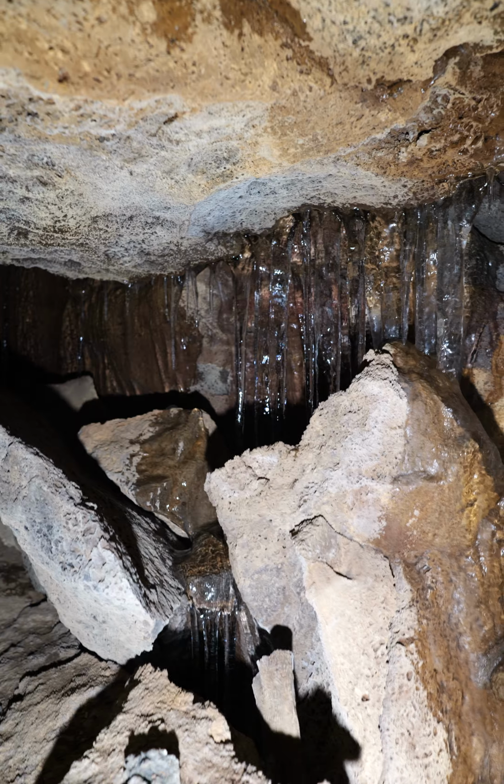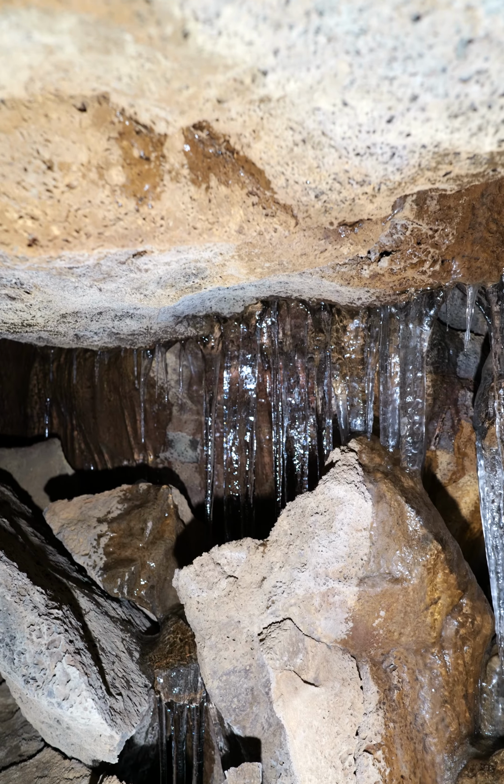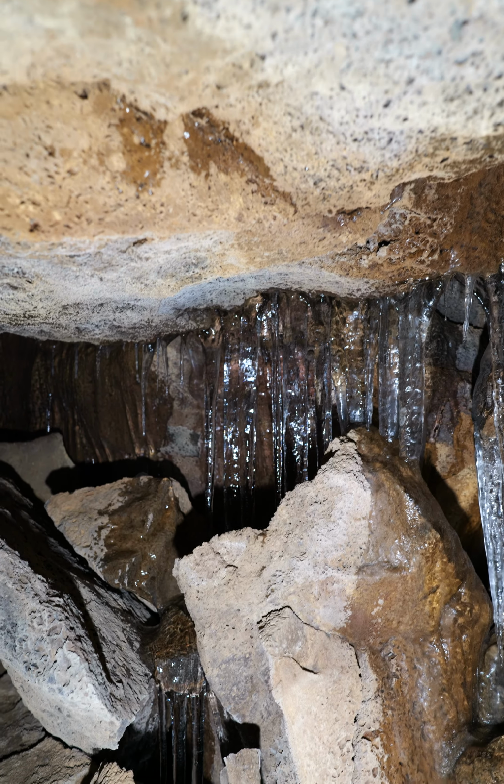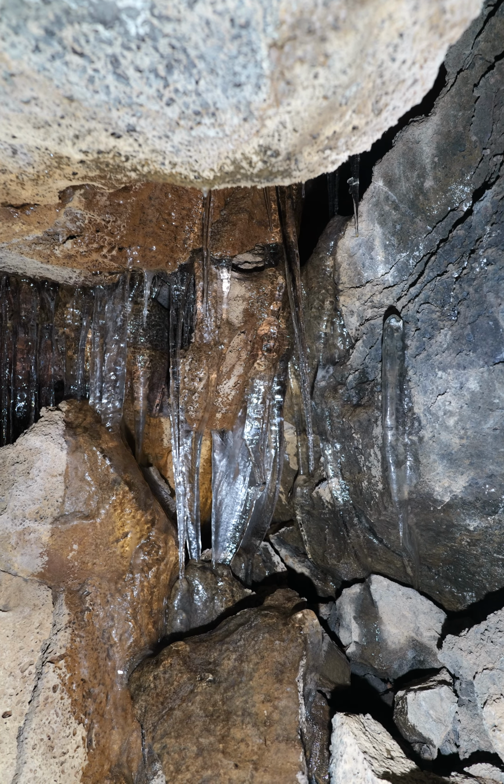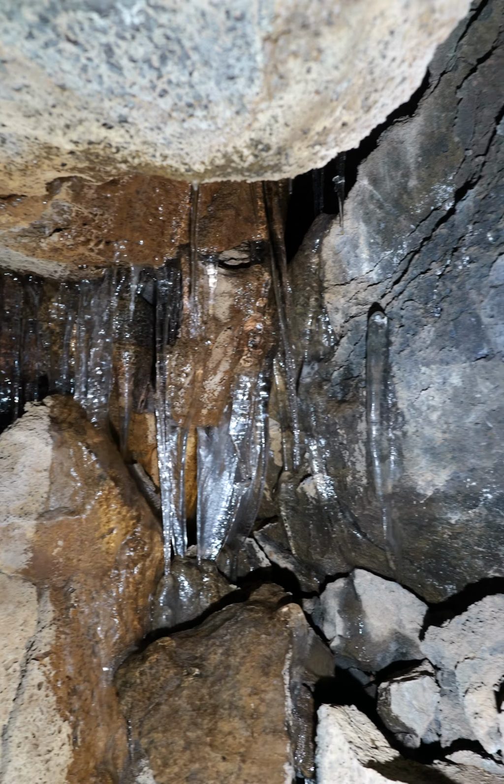Wow. Wow. It's just a little bit pretty in here. Man, maybe I just adjust well, but it seriously doesn't feel that cold. Of course, I'm wearing 2 shirts and a jacket, etc. So it's not like I'm naked, but still.